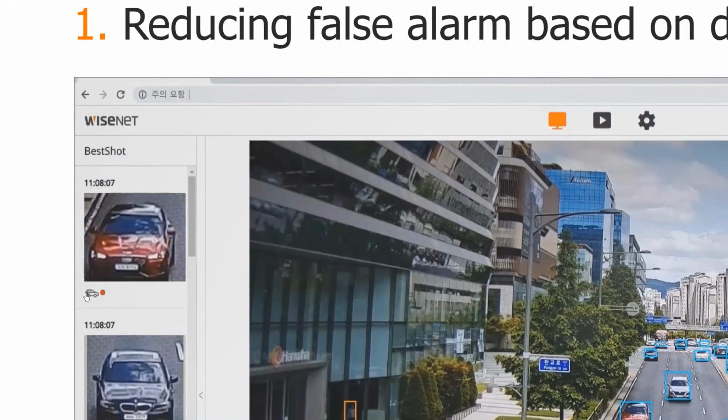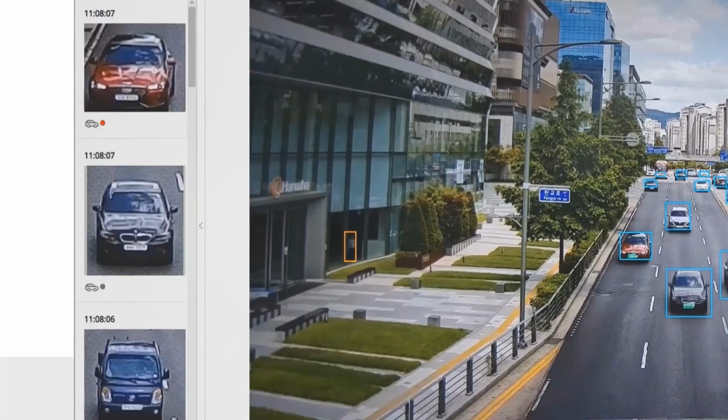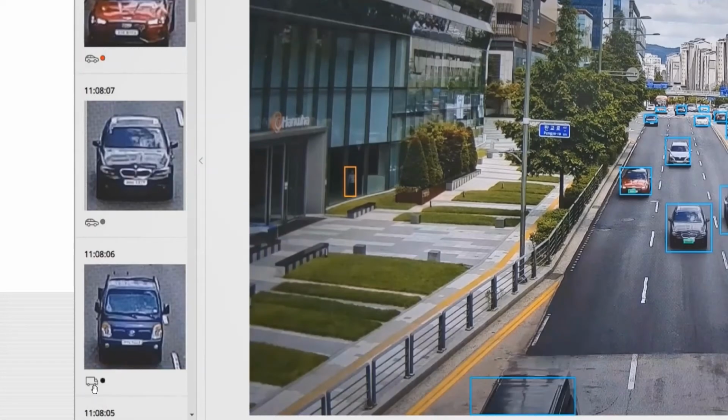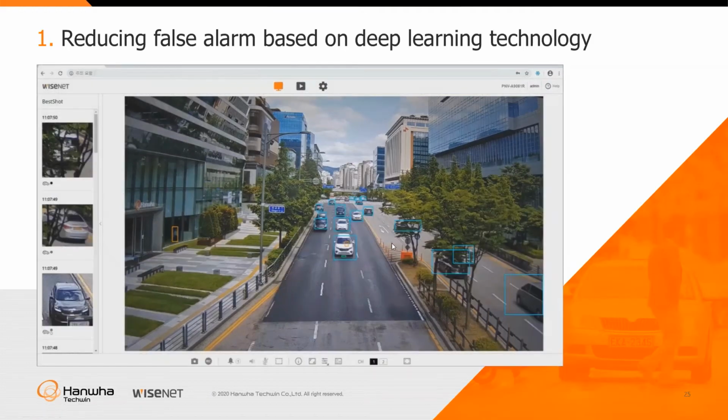It tries to categorize the vehicle as a standard saloon car or a truck. So you can even classify or filter your search. Maybe a truck is unauthorized on this road, so you can search how many trucks came. So in that way, you can classify. The camera can identify these objects.